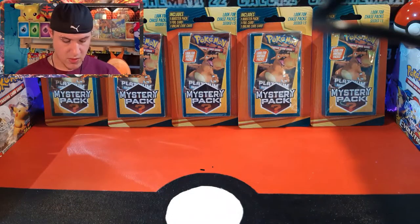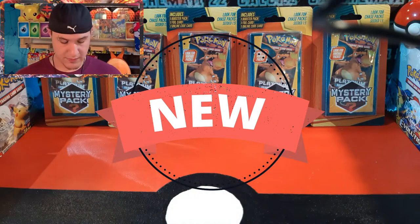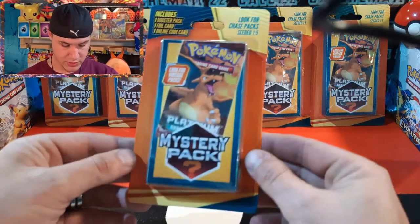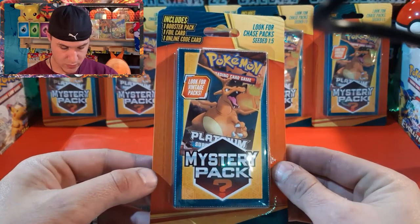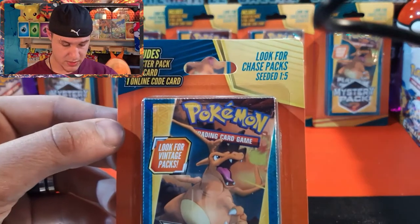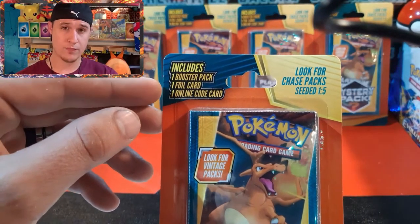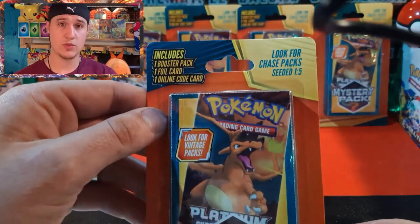Here we go. Ta-da, here they are, mystery pack. And it is a single mystery pack. I've seen mystery boxes, but have not seen a mystery pack. I went ahead and bought one for the sealed collection. This is gonna keep sealed behind me. We'll find a spot for it. We always love sealed merchandise. But if you can't read it right there, it includes one booster pack, one foil card, and one code card. And then look for chase packs sealed one through five.